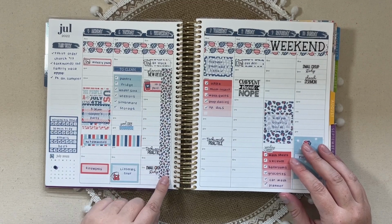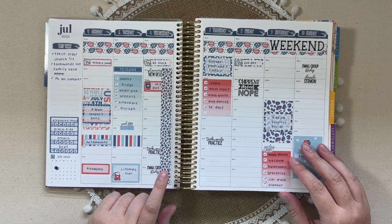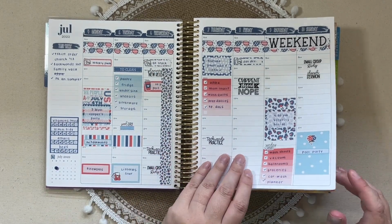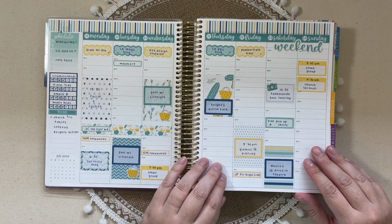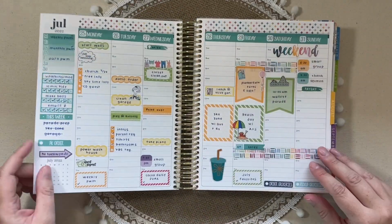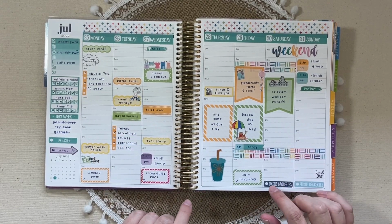This I do frequently. I think I had a migraine or something, so I just marked out the entire day. More full boxes. Another full kit week. Looks like I started out strong with the full boxes and the kits, but this is a no kit week, and I absolutely loved this.